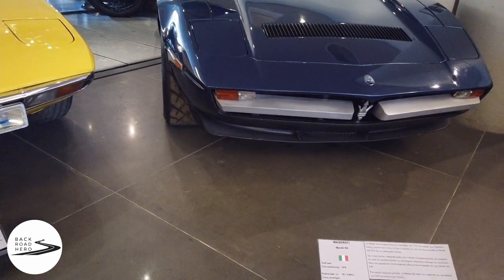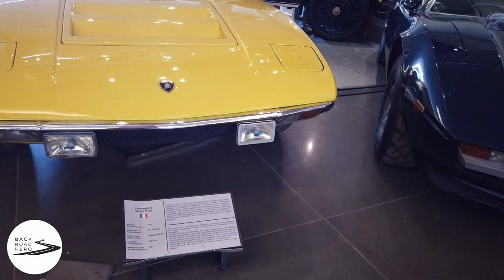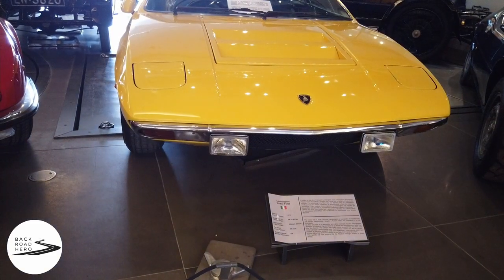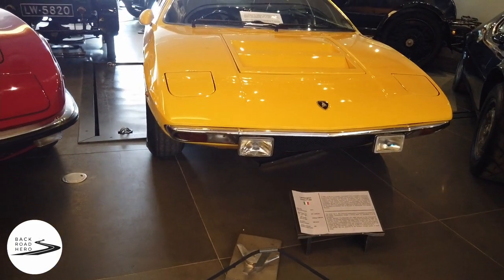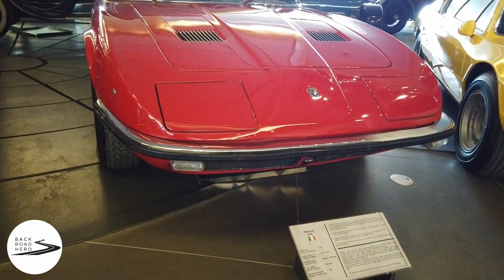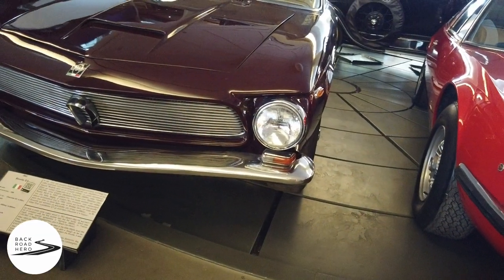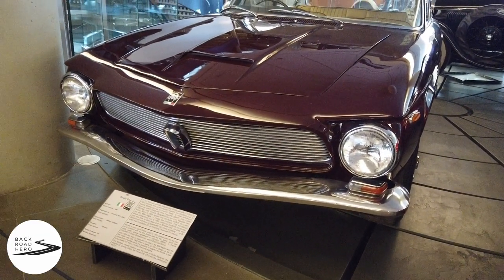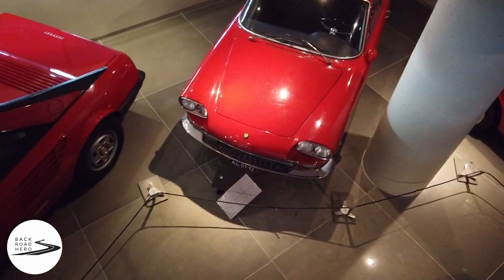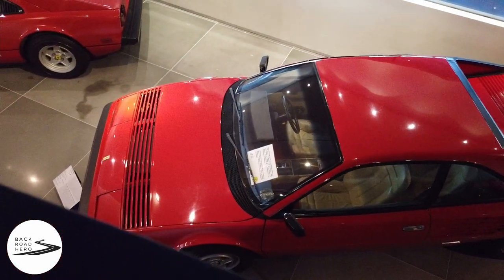Inside the Merak, the Lamborghini Urraco of 1974, 2.5 litre V8. Looks pretty much like a baby. The Maserati Indy, 2+2 I suppose, 4.1 litre V8. And a beautiful little Iso. And here we descend into a sea of Rosso Corsa, or Racing Red as it's known.